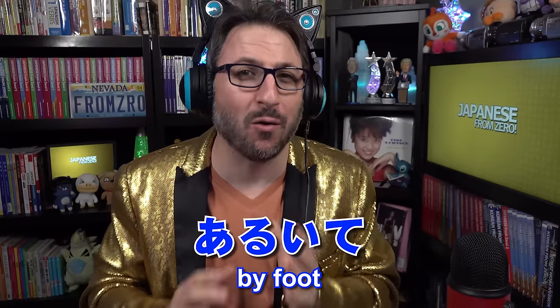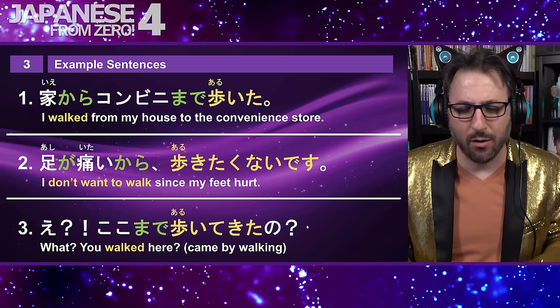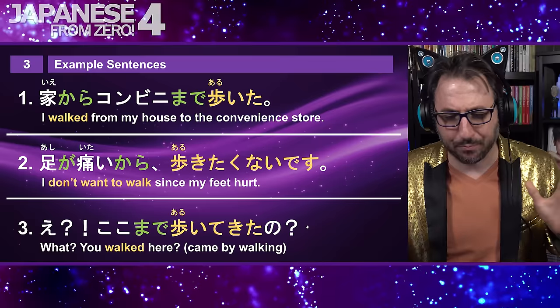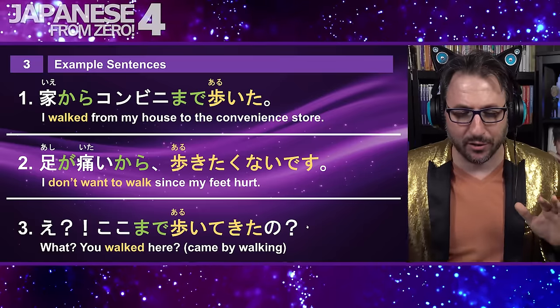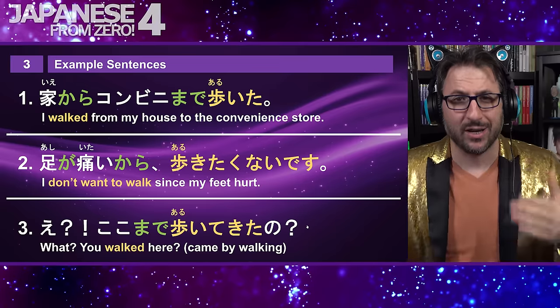It's really very early on in learning Japanese. You are using a double verb construction without realizing that you're doing it, because we're just saying, hey, aruite means by foot. But really what you're saying is, I walk and I came. So, aruite kita means I walked and came. Aruite kimashita, okay? Now, there is a verb construction with tekuru, but here we're really just saying aruite kimashita, which is by foot, I came.